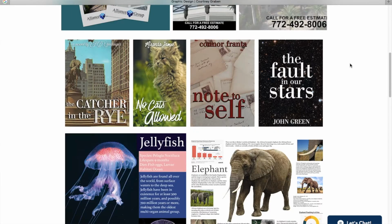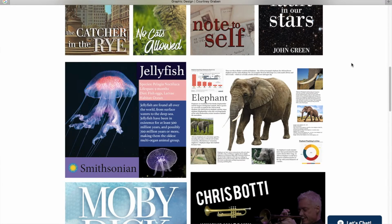Then the third row, these are book covers that I made in college. Then I guess this is the fourth row. I didn't put them into rows. The new stuff is in rows, that's the new stuff I added, and the old stuff from before, I just put on the page. We also have some infographics that I made about animals in college.